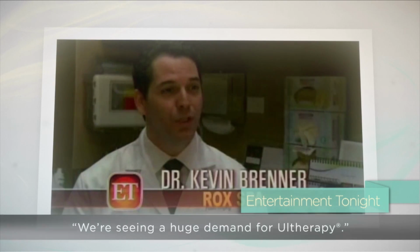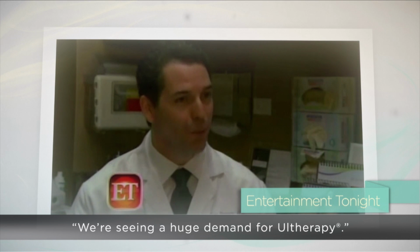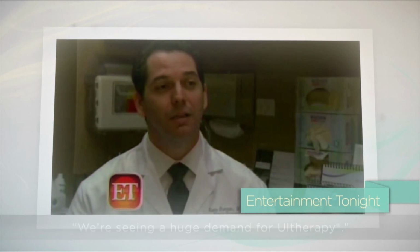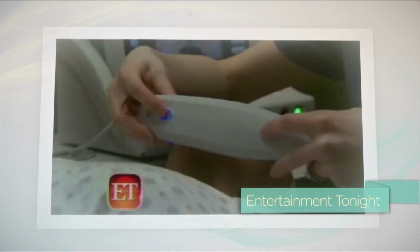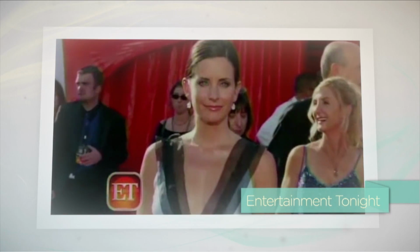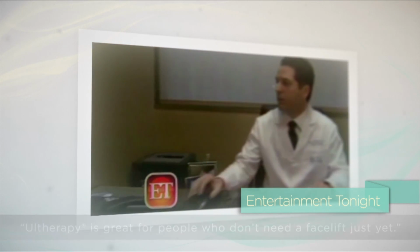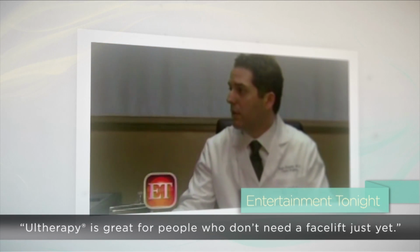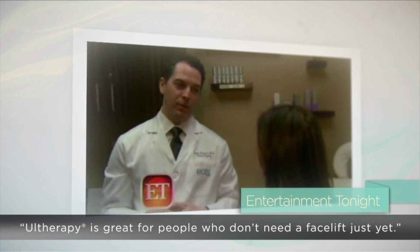Here at Roxpa, we're seeing a huge demand for Ultherapy, especially moving into award season. This is a great treatment that is minimally invasive, minimal discomfort, and is something that you can do and be red carpet ready within a week. Board-certified plastic and reconstructive surgeon Dr. Kevin Brenner says Ultherapy is great for people who don't need a facelift just yet.